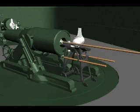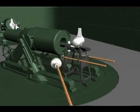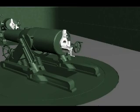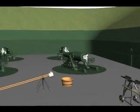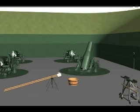The shell and the 62-pound powder charge were then rammed. The breech was then closed. The mortar was elevated to a firing position that was between 45 and 65 degrees. The mortar could be traversed through 360 degrees. The guns were fired electrically mainly, with lanyards serving as a backup firing method.